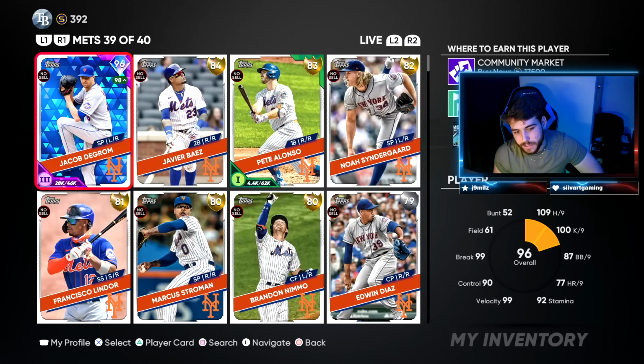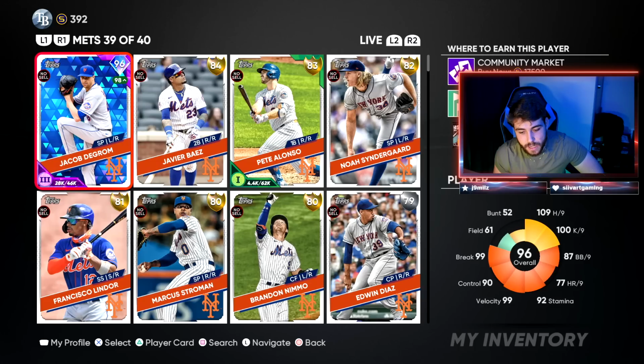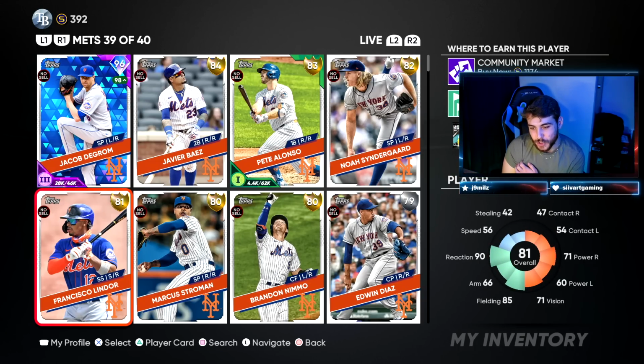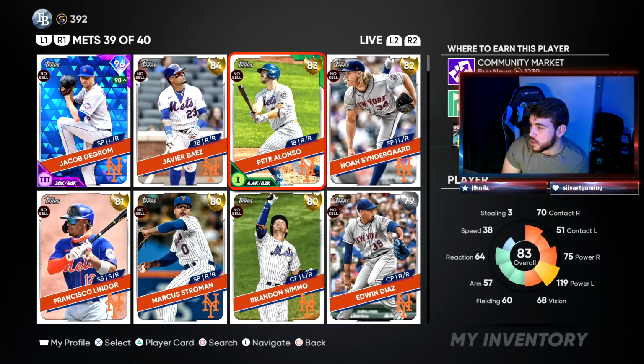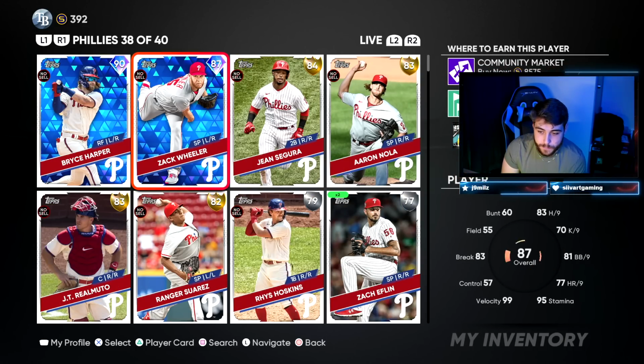For the Marlins, don't really see anybody. For the Mets, DeGrom and Scherzer, I don't really see any other guys here. Lindor, they might give a +1 or a +2. Pete Alonso, probably 83 is where he's going to begin. I think that's pretty good for the Mets. 2 starting pitcher aces.